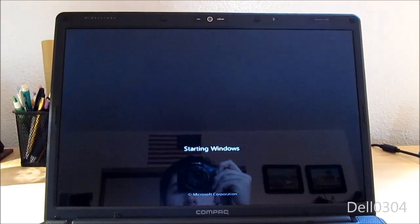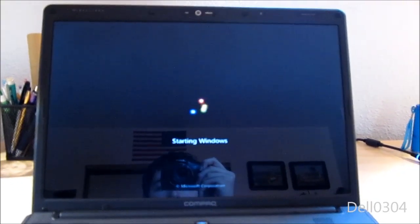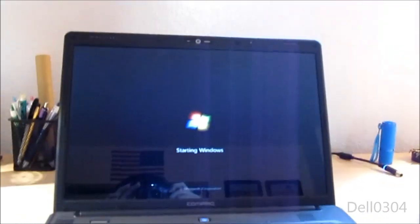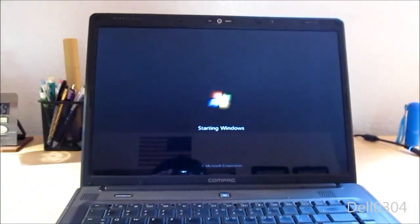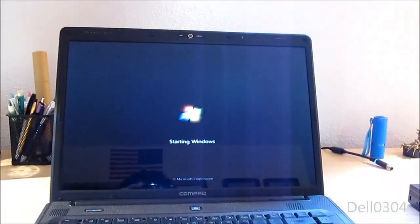So let's see. Starting Windows. Alright, it looks like it's gonna boot. That's good. Very unreliable hard drive, so I bought a Western Digital 160 gig for it, so I'm gonna put that in there probably tomorrow as long as it gets here. So, yeah, and then it'll be a nice, reliable laptop.